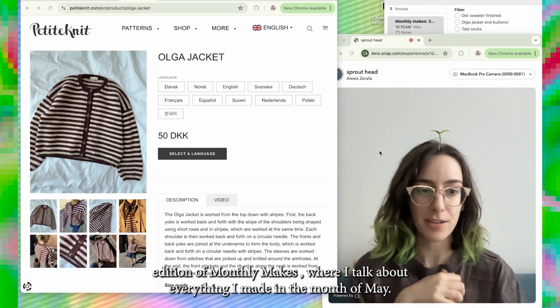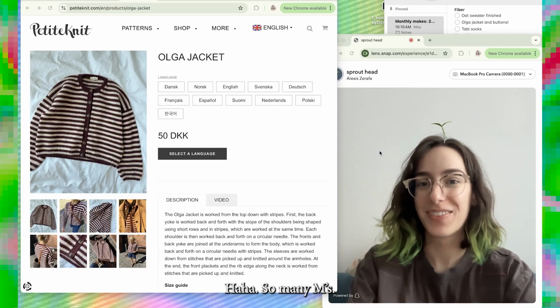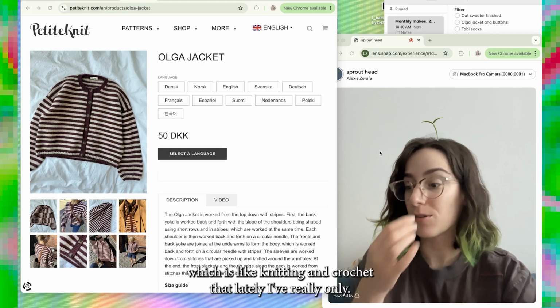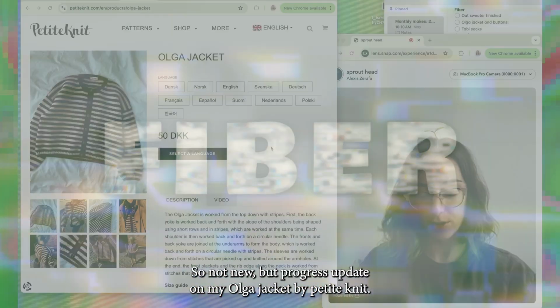Welcome to the May edition of Monthly Makes, where I talk about everything I made in the month of May. Haha, so many M's. We're going to start with the fiber category, which is like knitting and crochet, though lately I've really only been knitting. So not new, but progress update on my Olga jacket by Petite Knit.